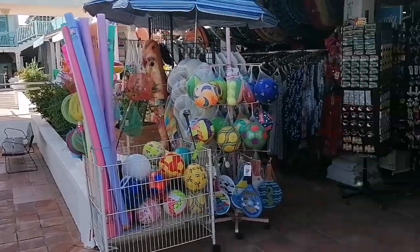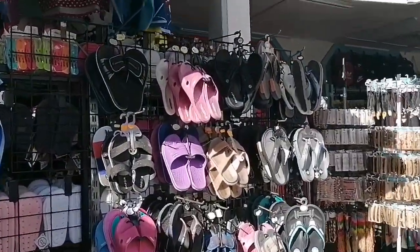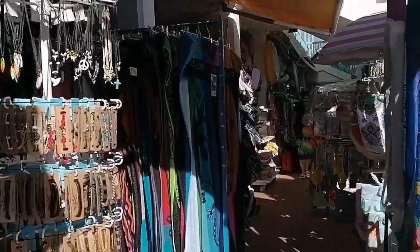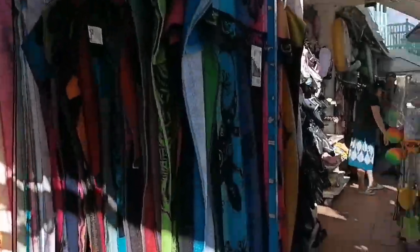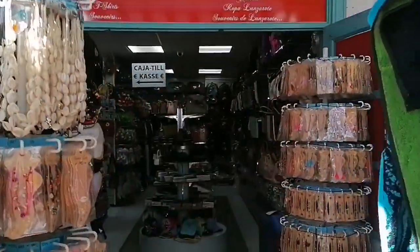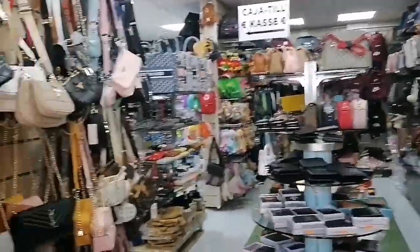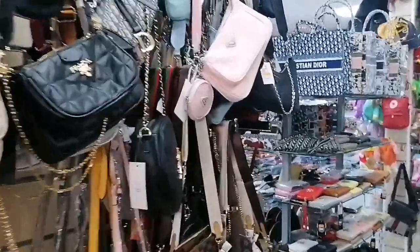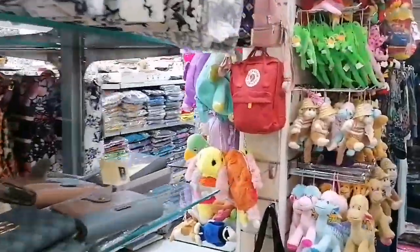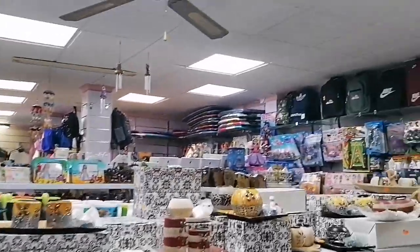So I'm down at the bottom, and this is one of the shops. If you haven't got any flip-flops with you, they do have these. They do have some men's ones as well. Loads and loads of beach stuff, beach towels. Inside the shop, I did actually see some sun cream as well. This is a massive shop. They've got all sorts of bits and pieces. Loads and loads of handbags, loads of toys. So if you want to buy any presents, then this is probably the shop to come to.